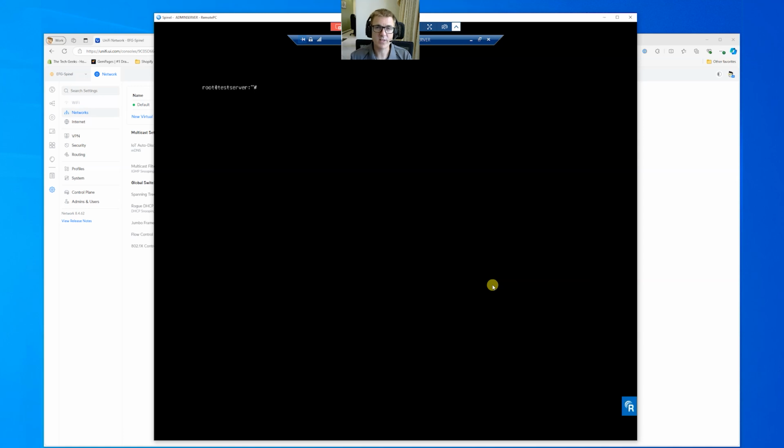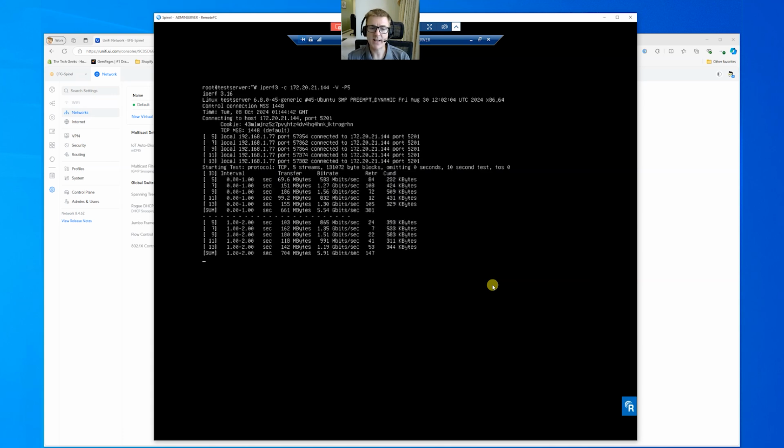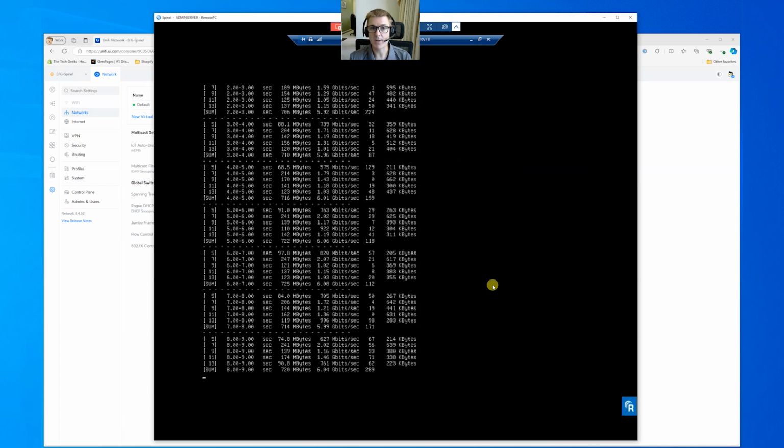WatchGuard maybe just very slightly cheaper. But in performance stakes, this is what we want to give you some benefit or balance against. So we're just going to run a speed test across our network. This is just going to send 5 simultaneous streams and see the maximum speed that we're going to get through this device. You can see we're averaging just about 6 gigabits a second.